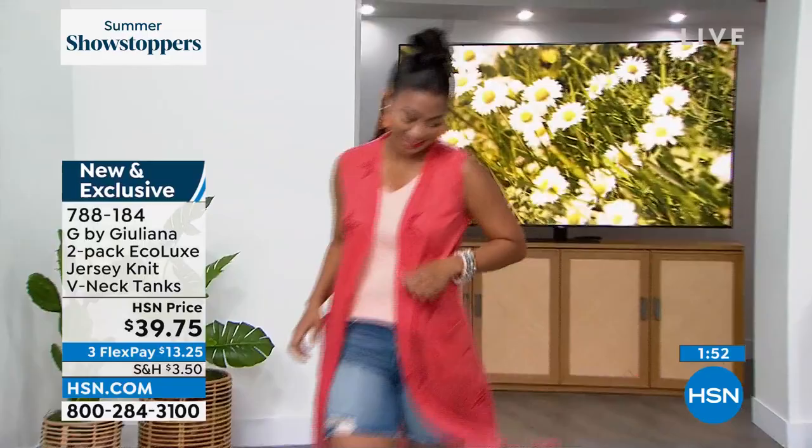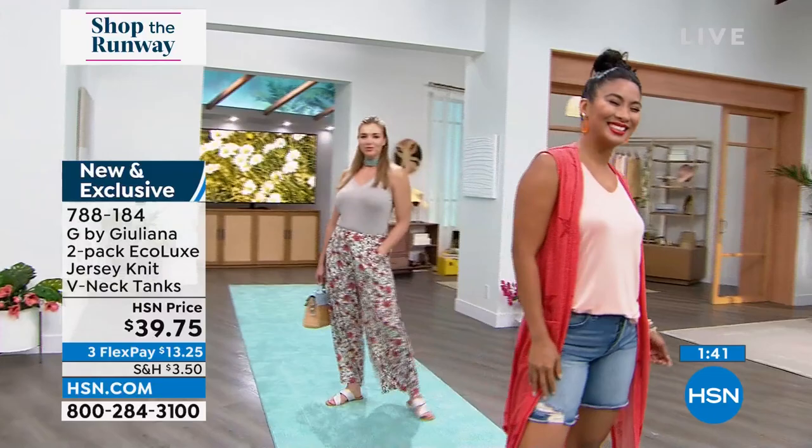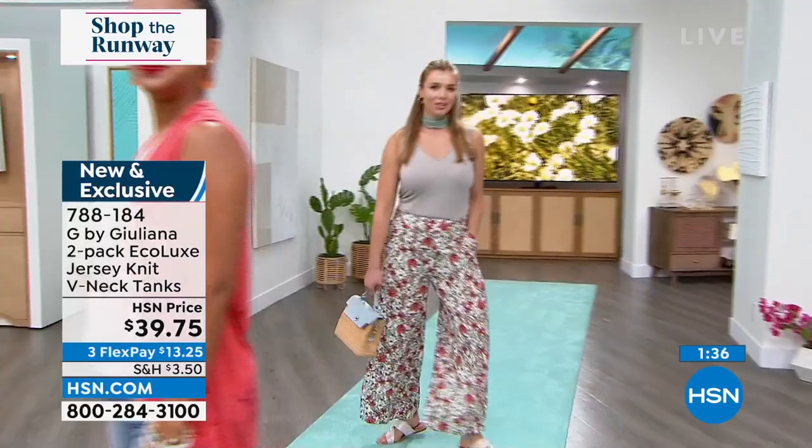This is 26 inches in length, 95% Lenzing EcoVero viscose. Viscose, very expensive. 5% spandex, machine wash, tumble dry, extra extra small to 3X. Grab yours now. It has 5% spandex. You're going to be cool in the summer. You want something breathable. You want a V-neck because you want to be able to bring that eye down when you show a little bit of the décolleté. That just slims you down. It looks great with wide leg pants.